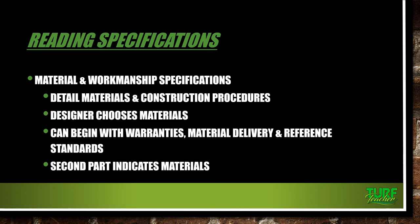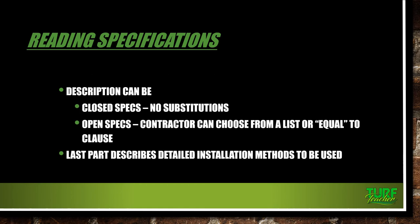All right, material and workmanship specs. Again, the detailed materials and construction procedures. The designer chooses the materials when they are closed. It can begin with warranties, material, and delivery and reference standards, and it is the second part that indicates the materials for that. I may be jumping the gun a little bit. I tend to run my mouth a little bit faster than staying with these slides.